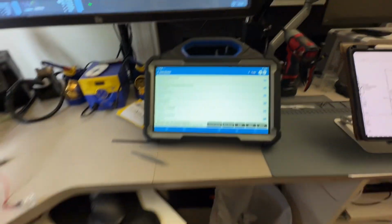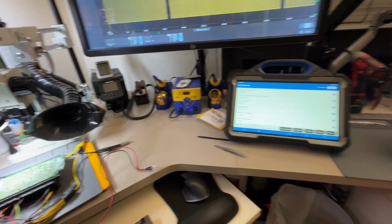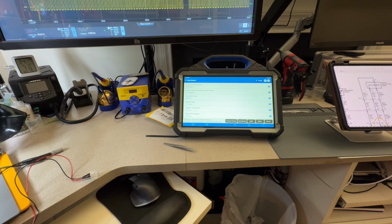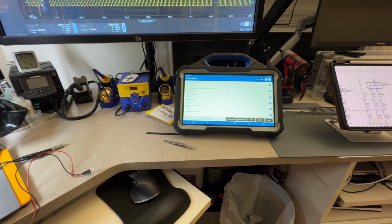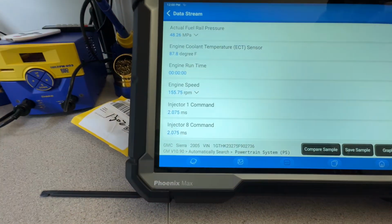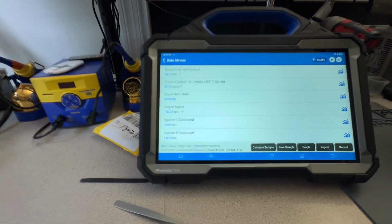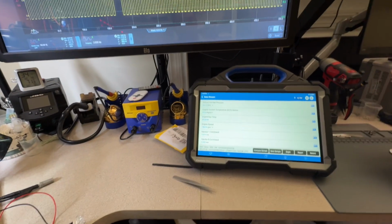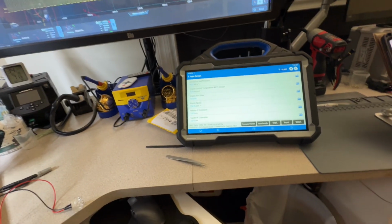All right, so what I'm going to do is lower the RPM to cranking, right? So we should be around, like it says in there, between 100 to 180. And you can see how the injection milliseconds changes. Now the engine runtime is at zero. Why? Because we are cranking, we're not running. So the computer immediately knows that.